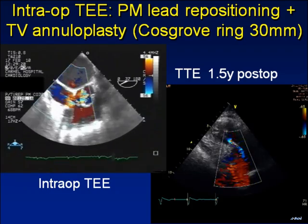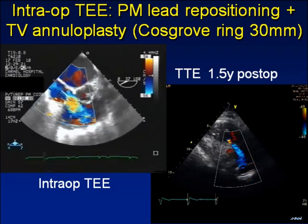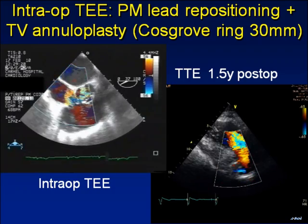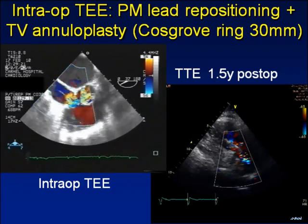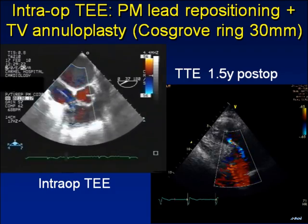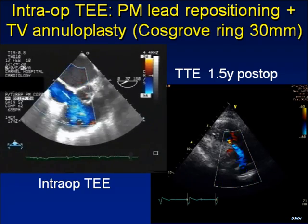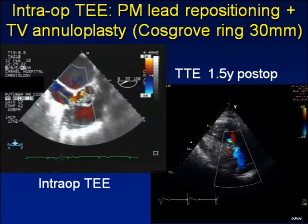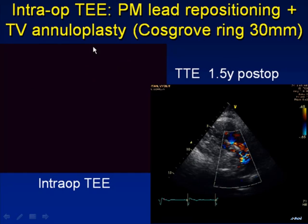And during surgery, actually Boris is here. He did the surgery. You can ask him why we don't have pictures from the surgery. During surgery, what they found was that the pacemaker electrode pierced the papillary muscle and the leaflet, and then they tethered the tricuspid valve. And once they took out the electrode, the leaflet sprang back and the valve looked completely normal. So they did the repair, and post-operatively put the ring in, and there was no TR.